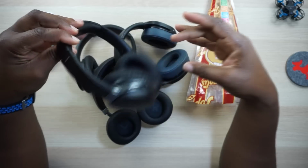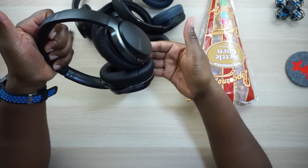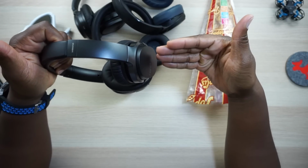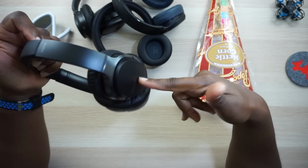I'll be honest with you, I really don't listen to these anymore because Edifier sent me these. These are the W860NB noise canceling headphones. Let me clear up some of this. So I've got the review coming out for these real soon, but I gotta tell you, these are $169, and if you want the best of the best for the budget noise canceling headphones, this is it. These actually rival the Sony 1000 XM3 as a budget alternative.